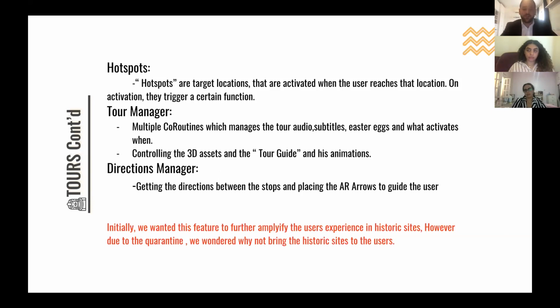And we also have the tour manager, which is basically a media manager. It controls all the tour audio, the subtitles, the different Easter eggs, which are a new layer of interactivity that we're placing in the tours, and controls what activates when. And of course, it controls the different 3D assets and the animations of these 3D assets. And finally, the directions manager, which controls the AR and the placement of the arrows between the different spots.